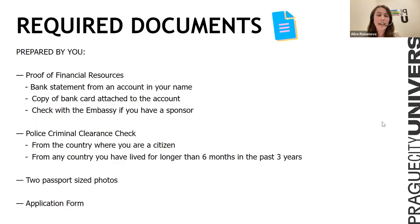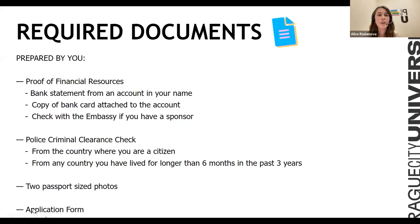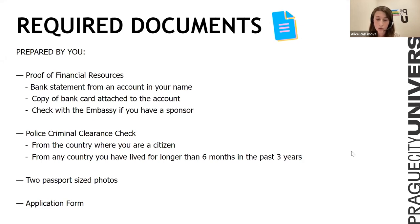Now let's see what documents you would need to be preparing. That is your responsibility, but we will be happy to give you more information on what documents to prepare along the way. Not just here during this presentation, but we'll be sending you emails and more information throughout, making sure that you have everything prepared. So let's see. The first one that you would need to obtain would be the proof of financial resources.